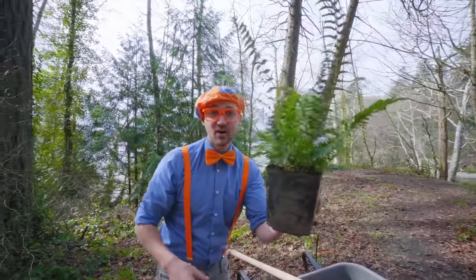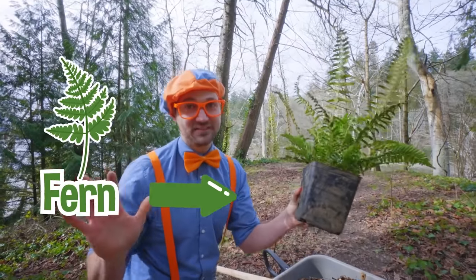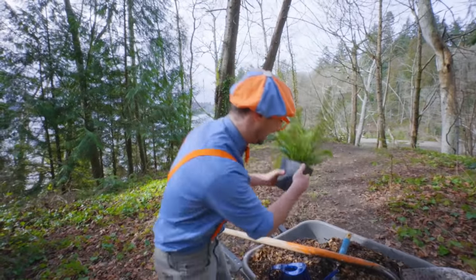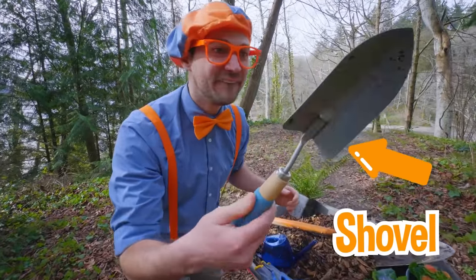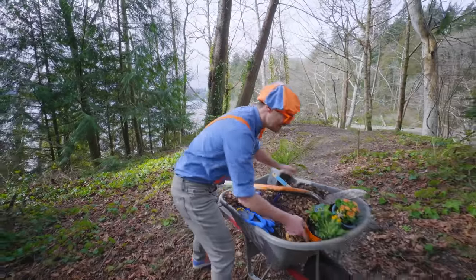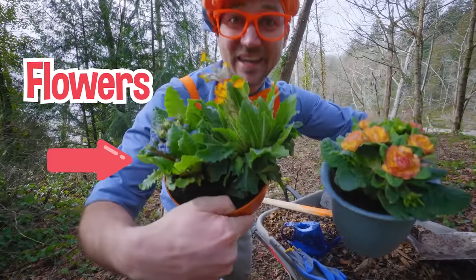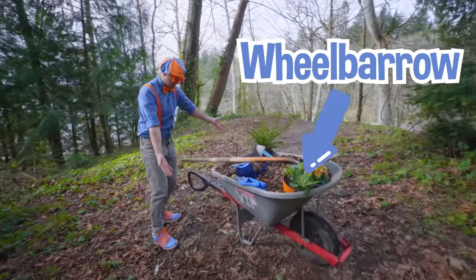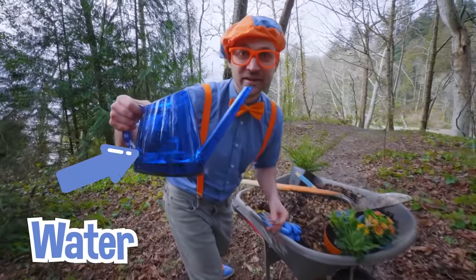nursery into the hole. And this is a fern. And this fern is native to this area, so it's gonna thrive in this environment. A little hand shovel. Whoa. And then the two cute flowers. So cute. Oh, can't forget about the wheelbarrow. Wow. Hey, and some water.